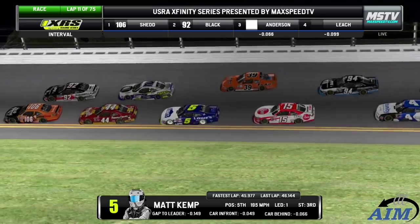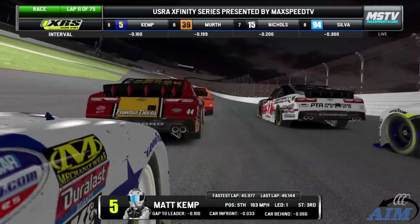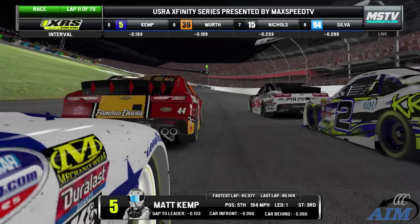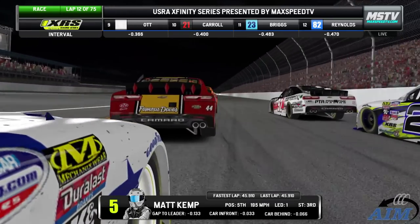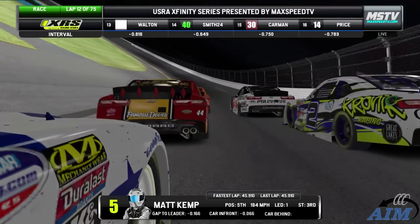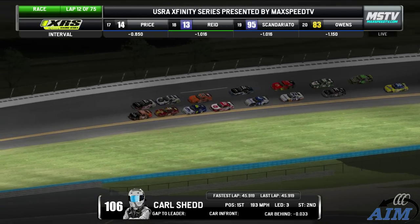Going along here with Matt Kemp for a minute. Watch how close these guys are to one another in the corners here, trying to get down there, get that little bit of side draft. Looking good. These guys are running really well here. We've been caution free for 11 laps, folks. So that's really good. We like to hear that. Carl Shedd, still in the lead.